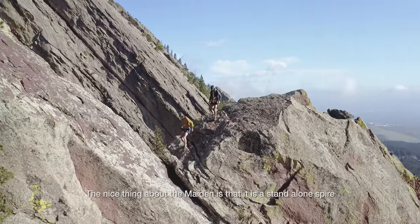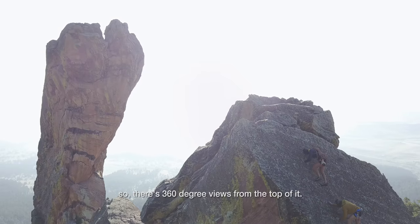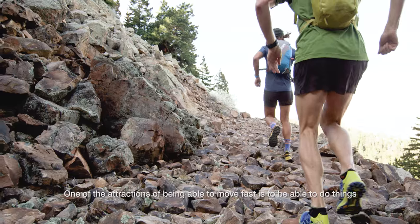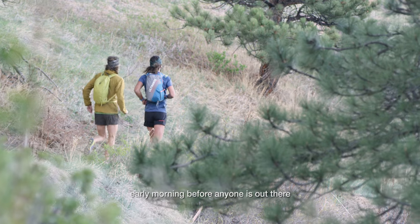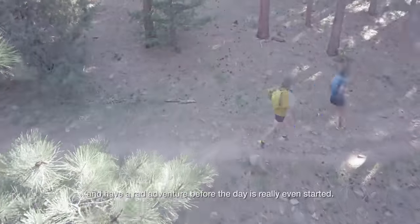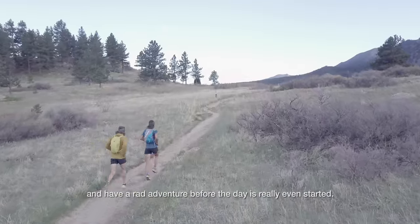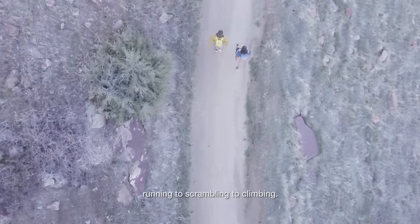The nice thing about the Maiden is that it's a standalone spire, so there's 360 degree views from the top of it. One of the attractions of being able to move fast is to be able to do things, you know, early morning before anyone's out there and kind of get on with the rest of your day and still have a rad adventure before like the day's really even started. In a 2-hour round trip outing, you can get everything from running to scrambling to climbing.